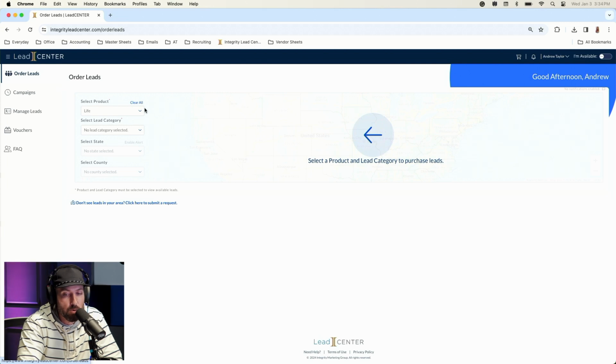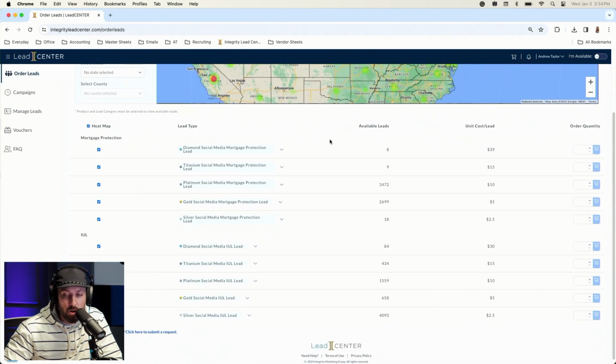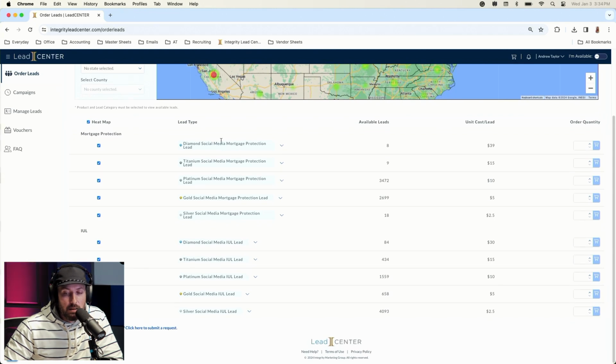So we call this the storefront option. It's just basically when you go to order leads, you can go in here and you can pick what type of leads you want. And there's 2 really cool things. One of them is this new category called social media leads. Right now they have IUL leads and mortgage protection social media leads. A brand new one is $39 for mortgage protection and $30 for IUL.